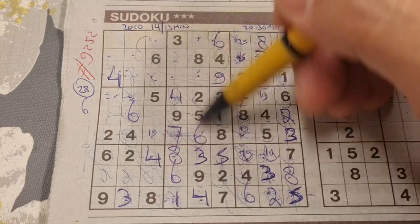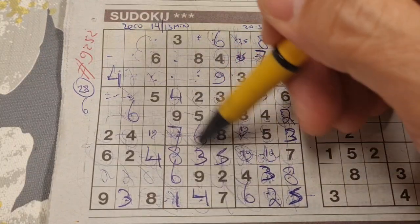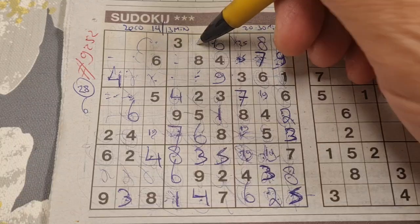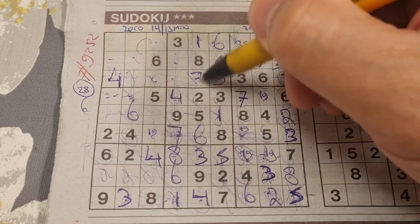2 numbers left in the middle column. 4 numbers, the 1 is missing. The 2, the 3, the 4, the 5, the 6, and the 7 is missing. 1 and 7, 1 and 7. We have 1 in the third row, no 1 there. 1 should be here, and the 7 goes there.